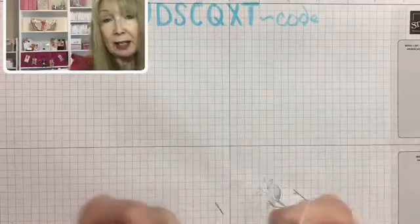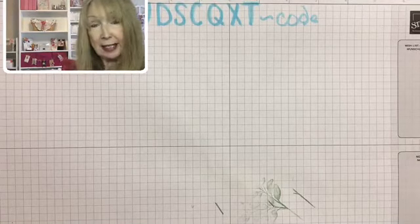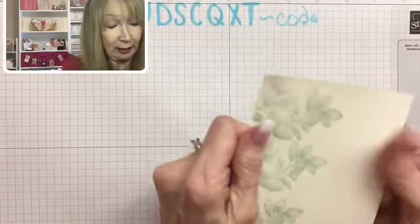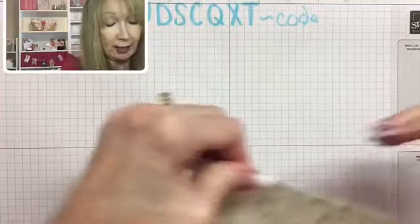And sometimes, I know you really can't see this, but I'm going over the edge of my desk and rolling it back and forth on the edge of my desk. And that kind of flattens it a little bit. So that's not too bad. It will get better as it dries.